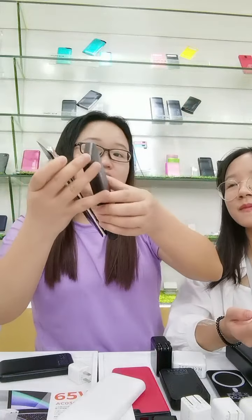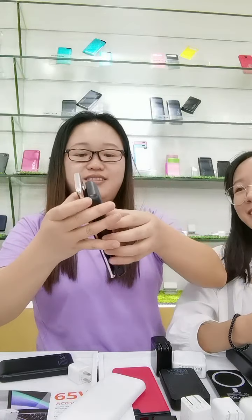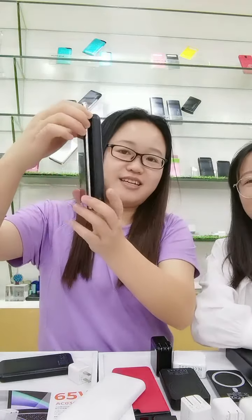So here, it can stick to the mobile and it will not drop.